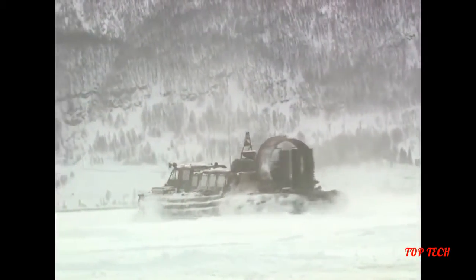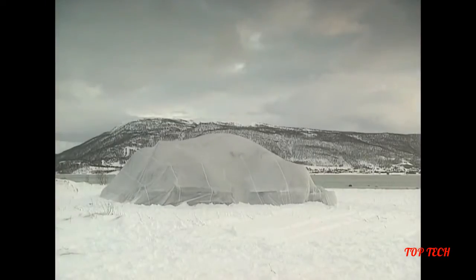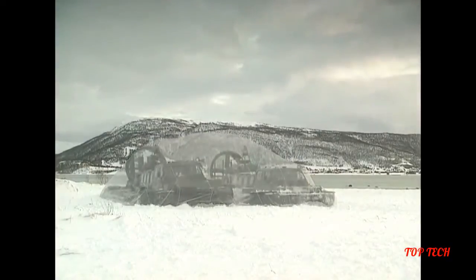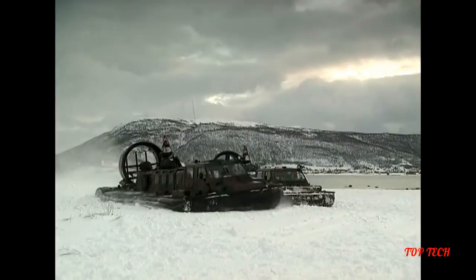Lieutenant Richard Thurston is in command of the fleet. I think they're great. I think they are one of the best bits of kit going. There are things that you can do with hovercraft that you just cannot do with any other craft.